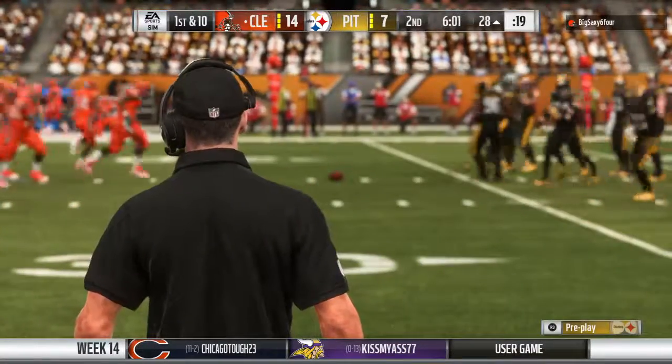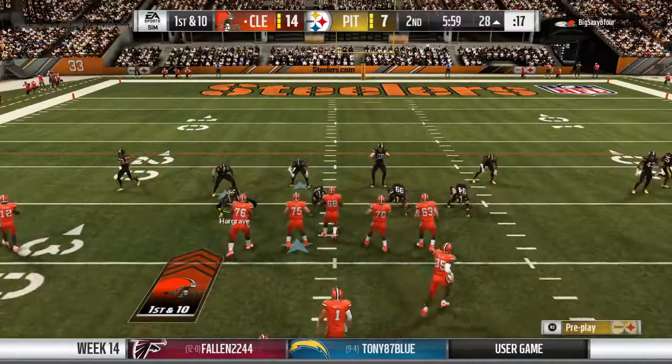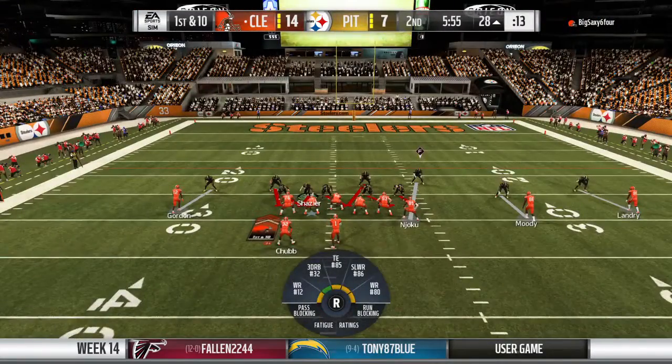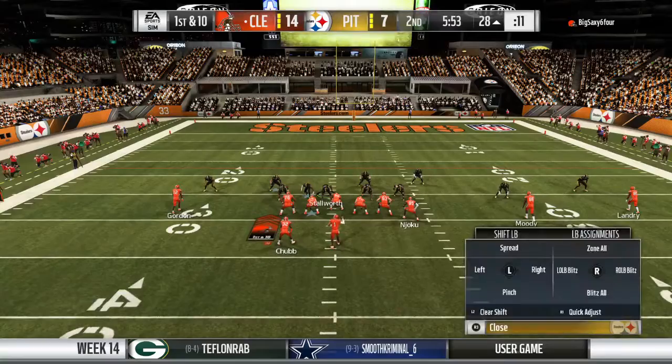So now then, the big play has him all the way inside the 30 now, 1st and 10. Hurry up, here we go.